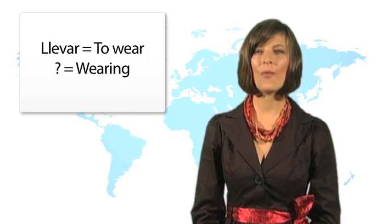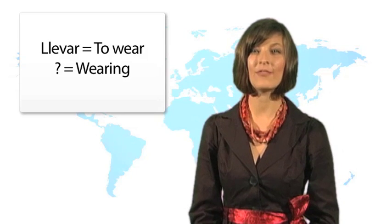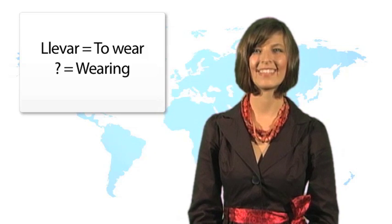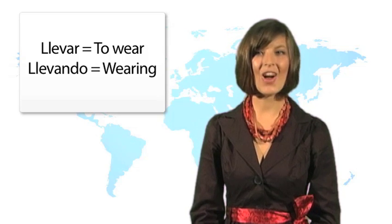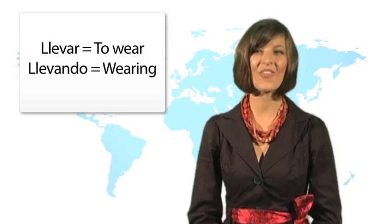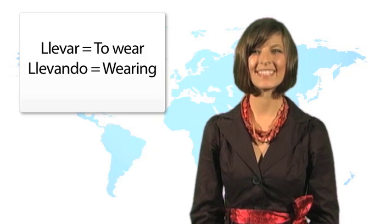Now, we just went over one of the most important clothing verbs, comprar, to buy. Can you tell me what the gerund form would be for llevar, to wear? Llevando. Take off the AR and add ANDO, and this works for all AR verbs.